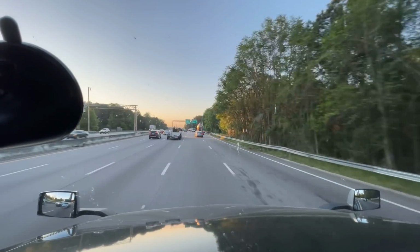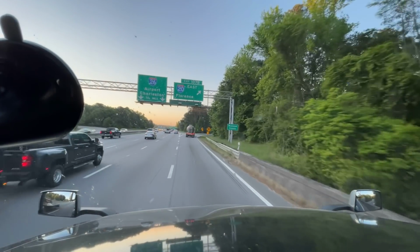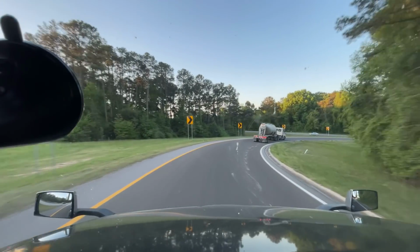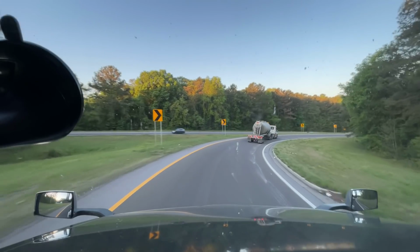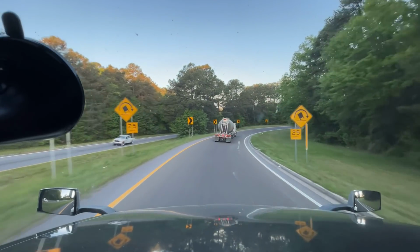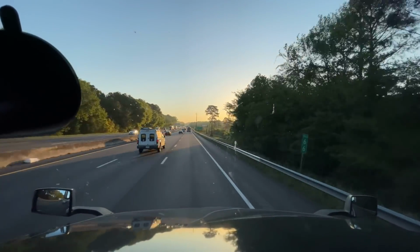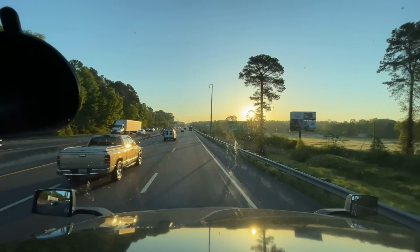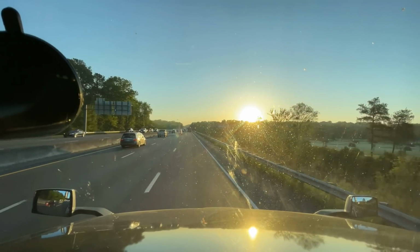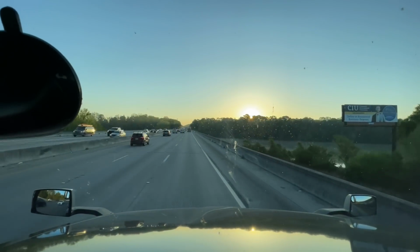Merging on to the 20, going eastbound for about 65 miles. Bad merge. It's pretty bad through here. Rush hour time, but right now it's not too bad. Off to Florence. Thanks, Columbia. Sun is peeking. Oh, there it is. Another blessed morning. And the Broad River. Some steam coming off it.